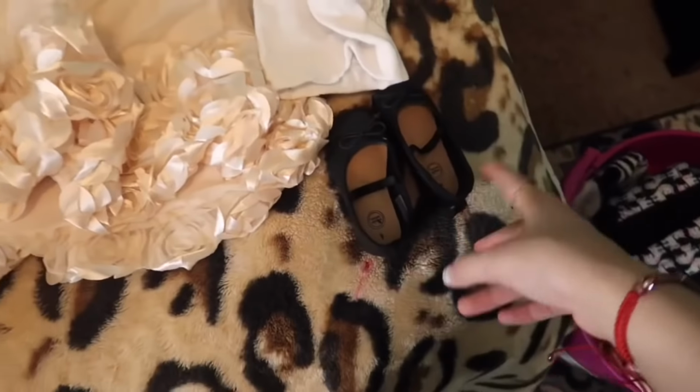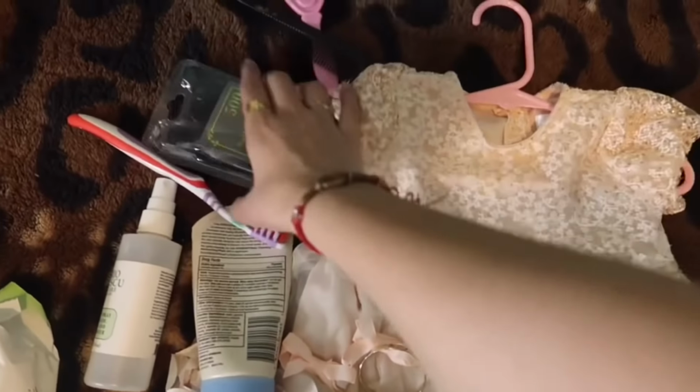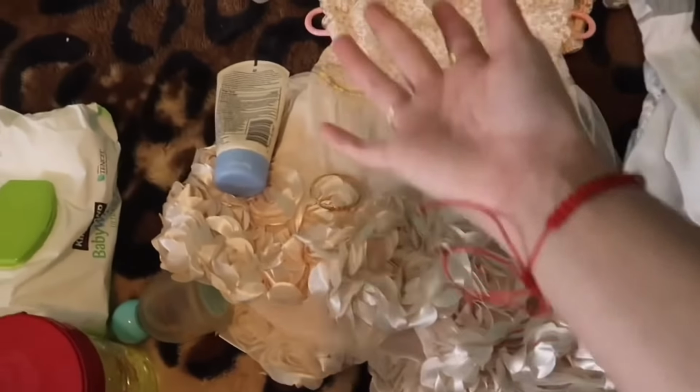And then I got her little flats that she's going to wear. And I got her dress. I got her hair stuff because I'm going to do two little pigtails. And then these are the bows that I'm going to put on her. They kind of don't match the dress. They're kind of like a darker peach, but that's okay. They still kind of match.